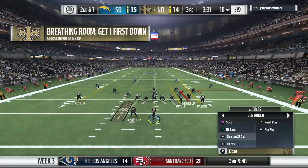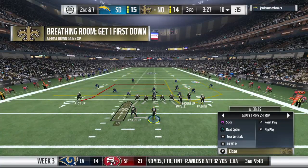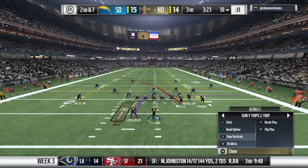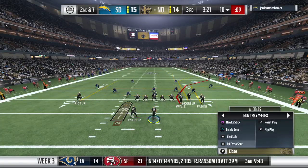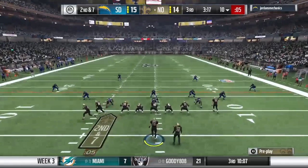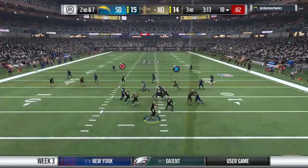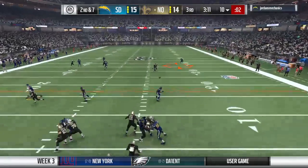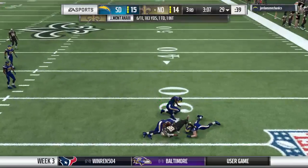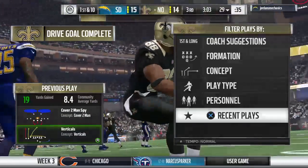No, check. Patriot! They'll need to get the play off quickly. Now a shotgun snap as they'll look to throw. And he finds a man with a crossing route. And the play goes for 19 yards. Gives him a new set of downs.